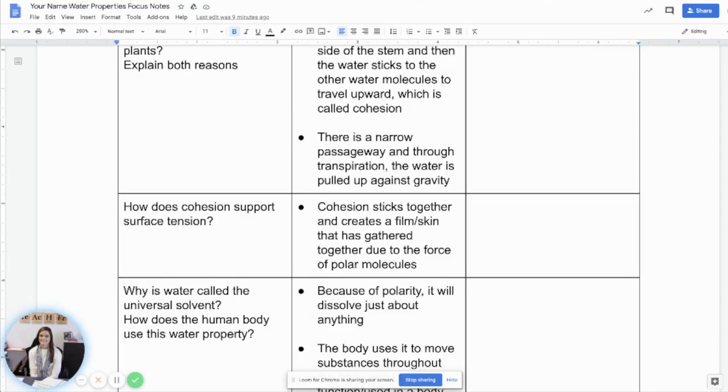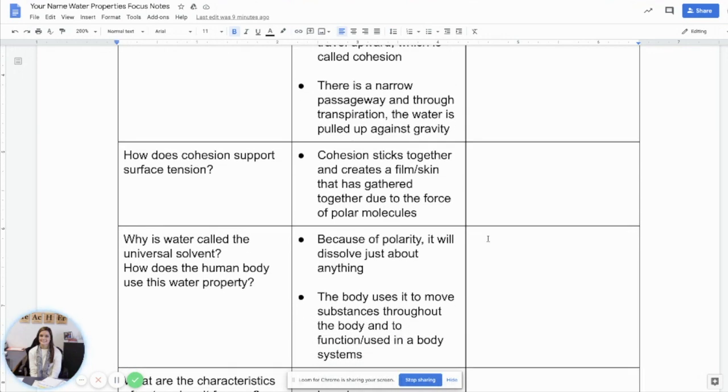So why is water called the universal solvent? Because of polarity. It will dissolve just about anything. And how does the human body use this water property? The body uses it to move substances throughout the body and to function our body systems.